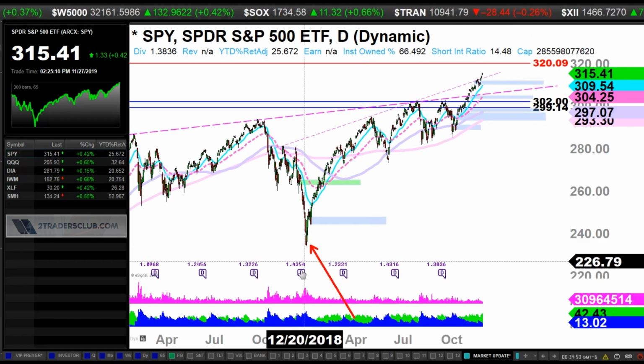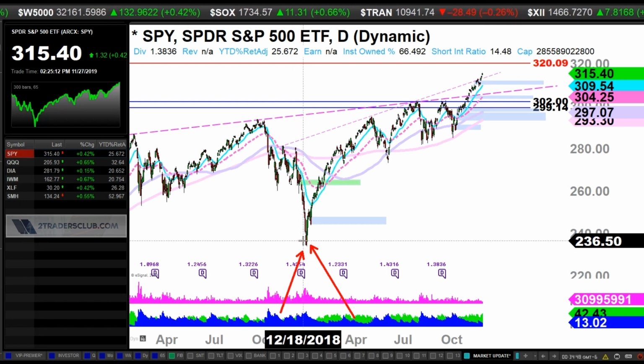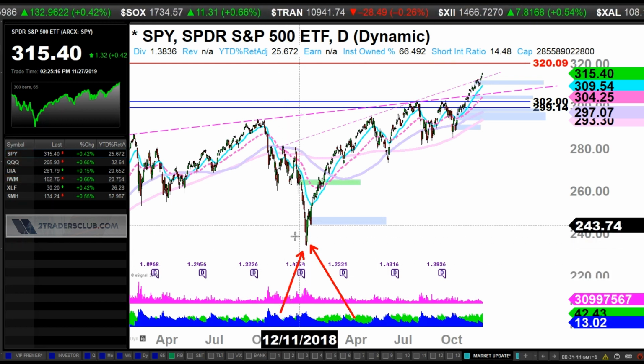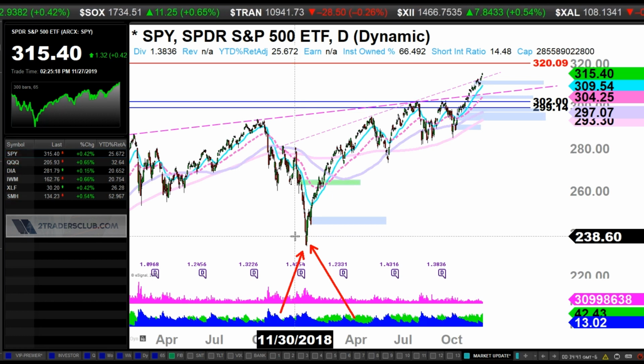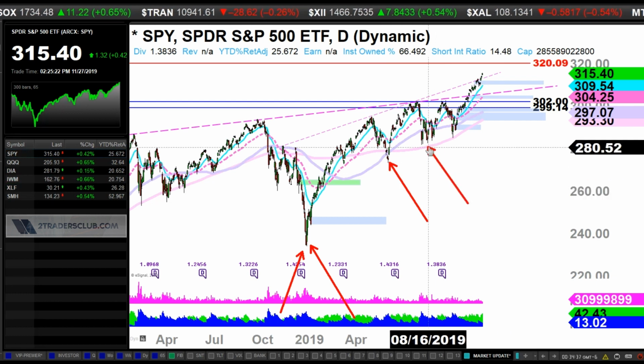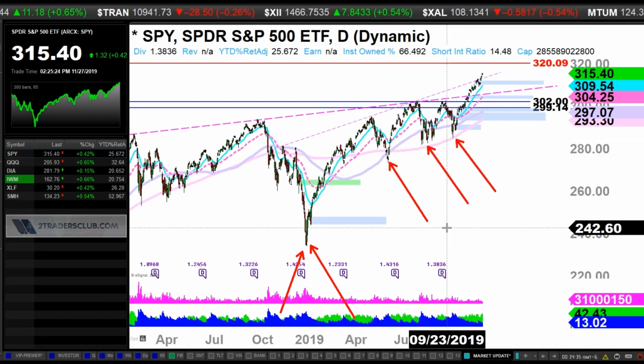What did you feel like buying right here? Did you buy this dip in late December? You guys know that I did, pretty heavily. But do you think that was easy? No, it wasn't. Do you think buying this dip was easy? No. Trading and investing in the market is never easy, because every time there's volatility, you're always second-guessing yourself. Like, is this market actually going to crash? It's scary because it involves your hard-earned money, right?